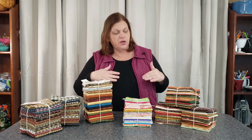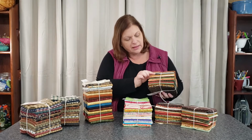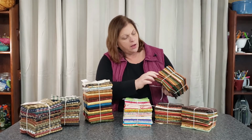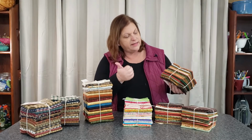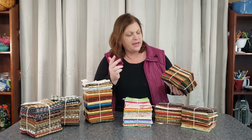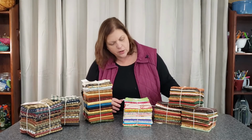When I'm talking about these bundles, these are what we call our pick, curated, or mix and match. So the bundle that you receive will be completely unique. There will be no other bundle like it because we're curating a wide blend of different fall and autumn and primitive colors. In the fall autumn one, it's a mix of greens and beiges, golds, browns, all the fall colors, some burgundies, some oranges.